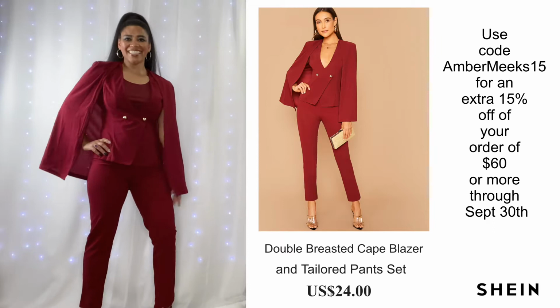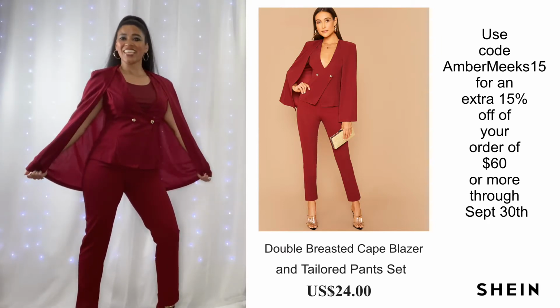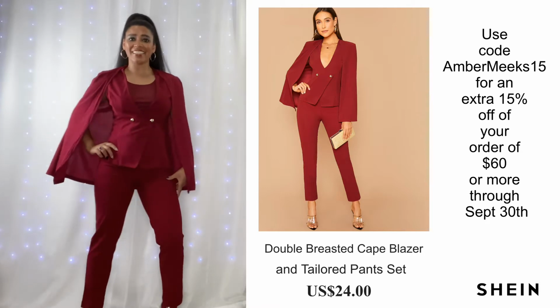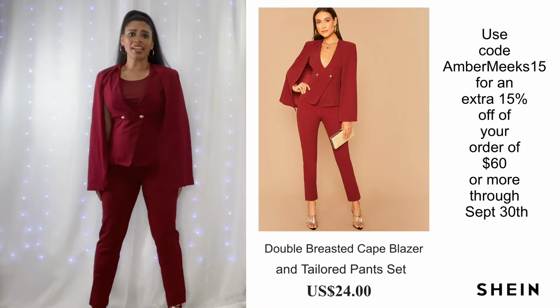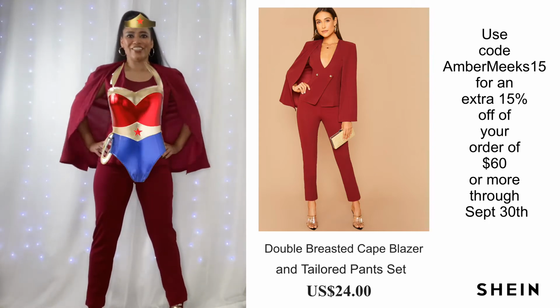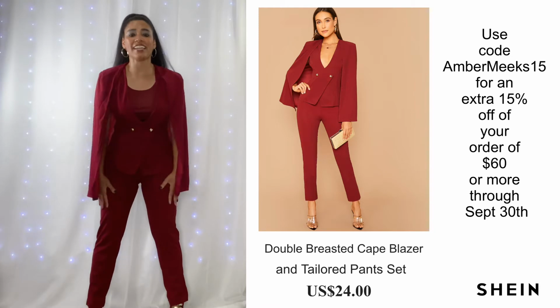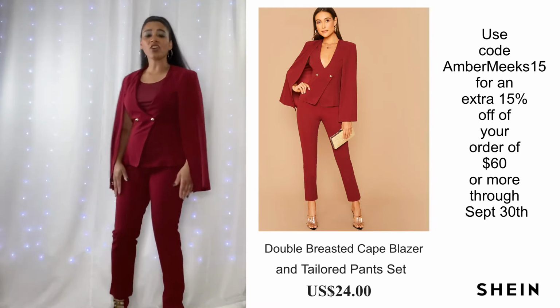Okay, guys, here's my next outfit. Yes, I had to get something a little outlandish. So I got this awesome little pantsuit with a cape. I mean, why not? Everybody wants to be a superhero, right? So this is really cute though, guys. Oh my gosh, it's fitting like a glove. I got it in a size small. It's fitting me all the way down to my ankles.